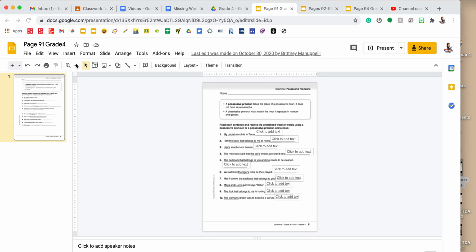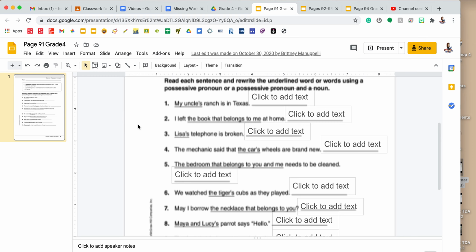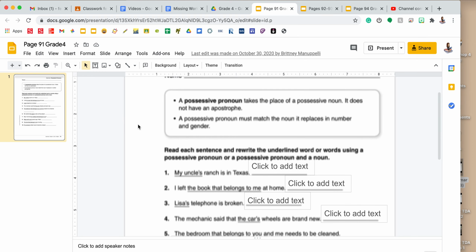Your first page, 91, is looking at possessive pronouns. The box at the top tells us that a possessive pronoun takes the place of a possessive noun. It does not have an apostrophe. So normally with possessive nouns, we add the apostrophe S or S apostrophe. These do not have apostrophes at all. A possessive pronoun must match the noun it replaces in number and gender. Some examples of possessive pronouns are his, her, my, its, your, and their.